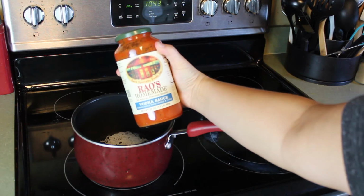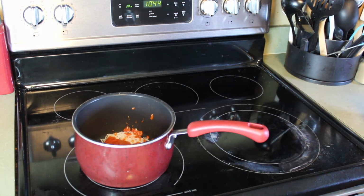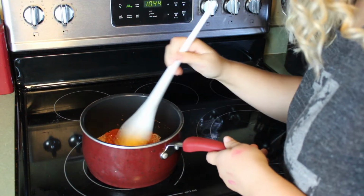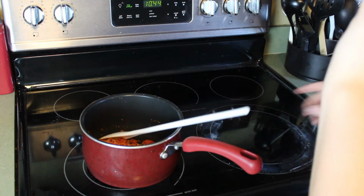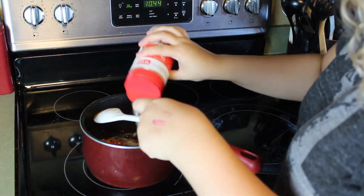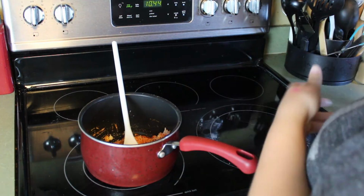So after the 10 minutes, I'm just going to take Rayo's homemade vodka sauce, and I'm going to take half a cup of that and combine that in there. And then I'm going to take a few shakes worth of Parmesan cheese. I didn't measure this, but I did about half a tablespoon. I really like adding lots of stuff to the pasta just to give it more of the texture of spaghetti.